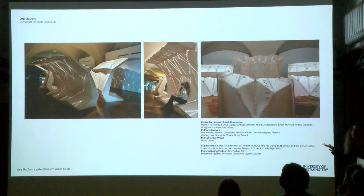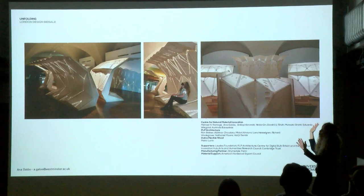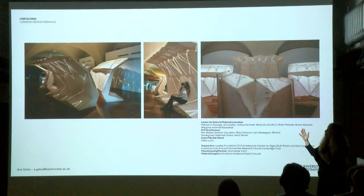And as a proof of concept, we developed this pavilion for the London Design Biennale. It's made with 6mm plywood, and as you see, because of the cuts, you can fold it, and after you can flat pack it, and again, it's designed for disassembly, so it has no glue on it. You can totally take it apart and assemble it in another way, which we have also.